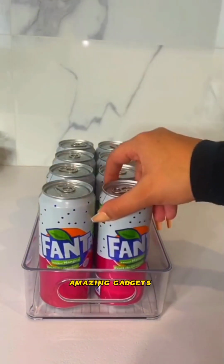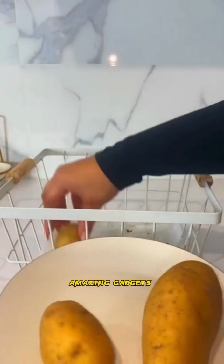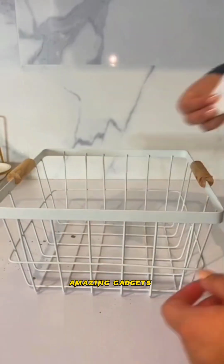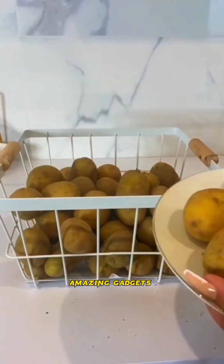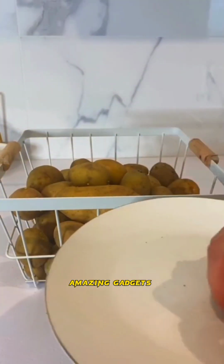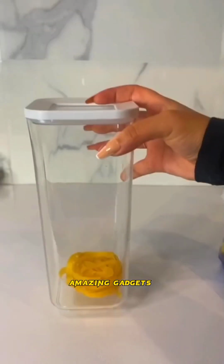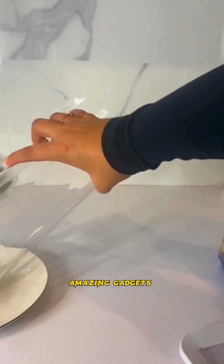This is another clip. Let's see these organizing hacks or restocking hacks. This is a small organizer you can use for vegetables and fruits.